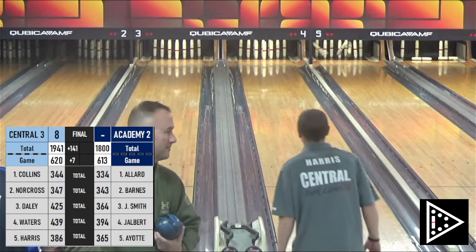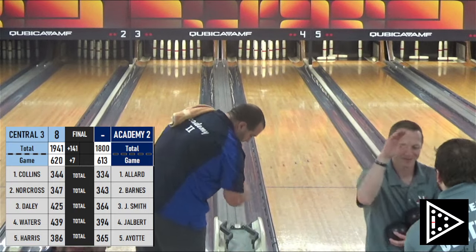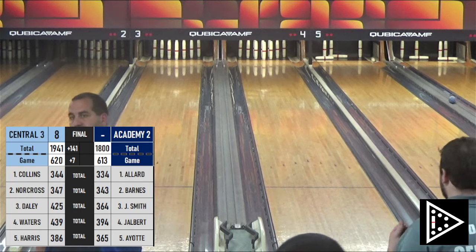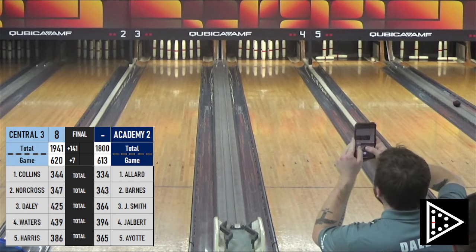439 for Justin Waters, 425 for Josh Daley, and 394 for Tim Jalbert, 386 for Danny Harris. Fantastic bowling across the line. Even the 8-0 matches can be incredible to watch.